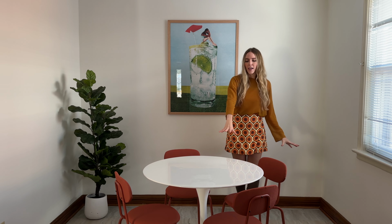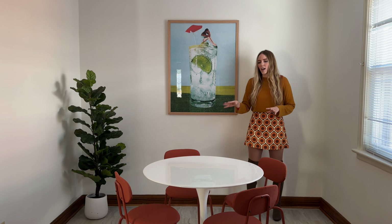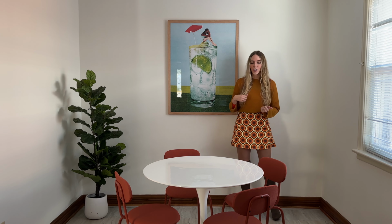I initially had a red bowl of oranges on the table, which definitely finished the look in this space. Obviously, with the home being vacant, I didn't want to leave those out for too long, so that's back at our house.